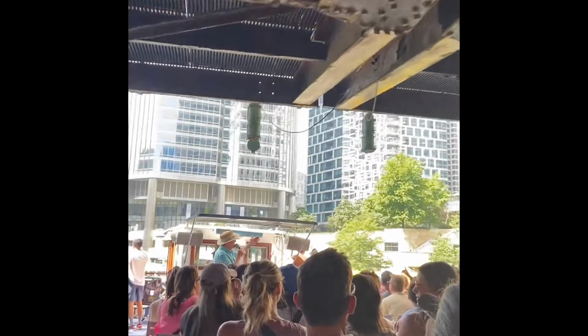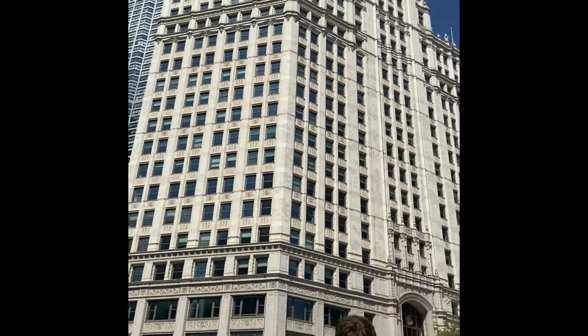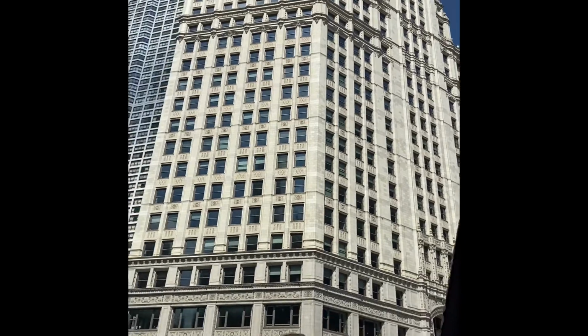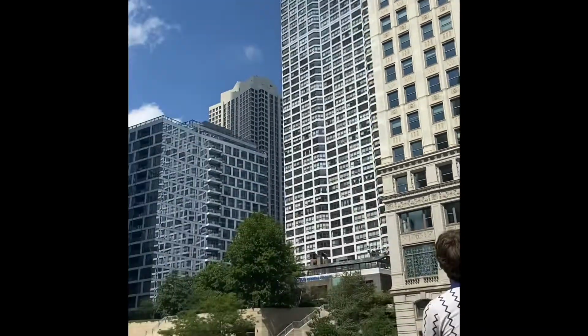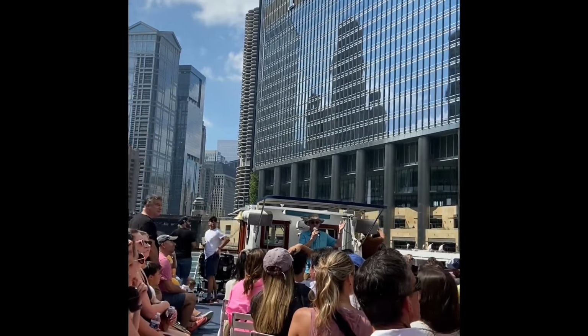These are the Twin Towers of the Wrigley Building, 1921 and 1924. First major buildings north of the Michigan Avenue Bridge, and also the first 2 buildings in Chicago to get air conditioning. So imagine working on a nice summer day in a building with no air conditioning.